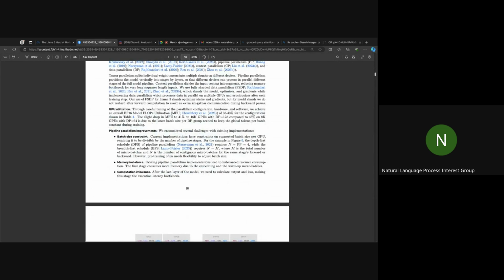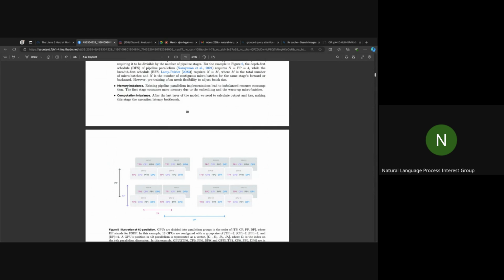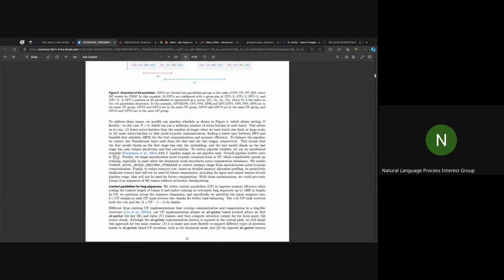And so all these parallelism methods basically enable them to train up to extremely long sequences of 128K.